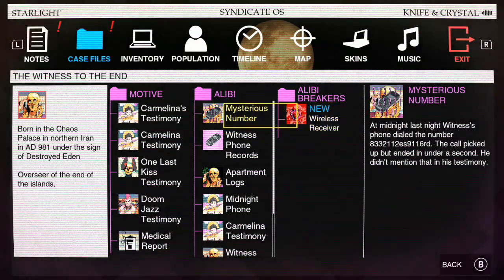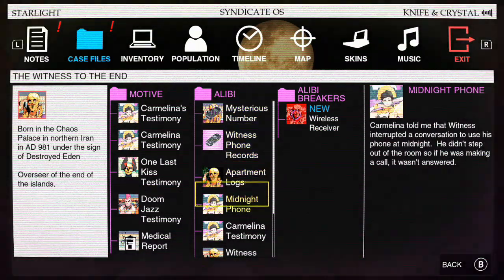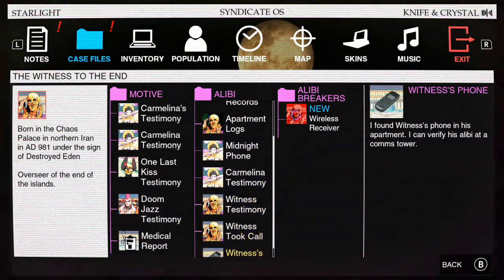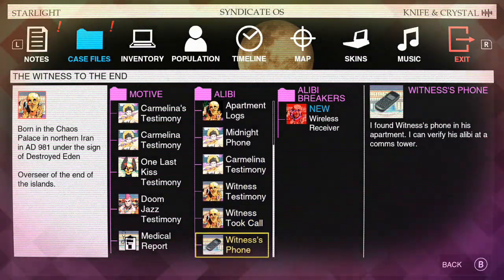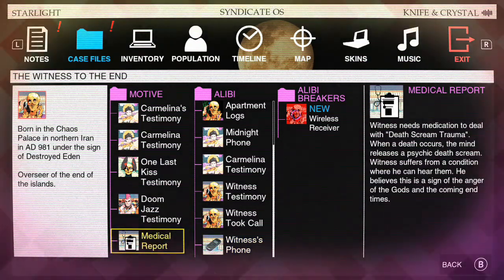But in the end, I don't really have too much I want to say about this game more than that. It's a really good game. Go play it. I'm just kind of saying... I want to reiterate once again, I don't hate this game.